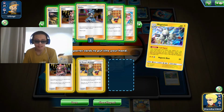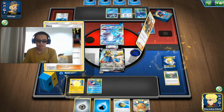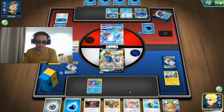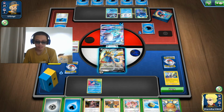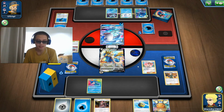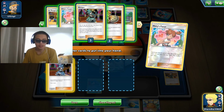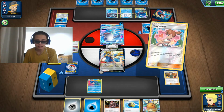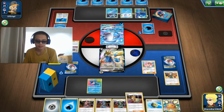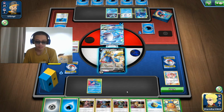So let's get a Dana, Lieutenant Surge, and Misty's Favor. We have no supporter cards at hand, meaning we need all the specific 3s. We need Lieutenant Surge, Misty's Favor and 1 Stylist card. And we got Dana. Now we need Evelyn, Morgan, and Nita. Yep, Dana, Evelyn, Morgan, Nita. And now we play our Morgan card.